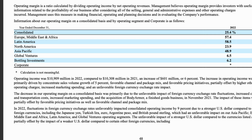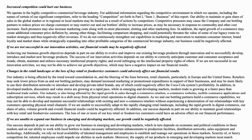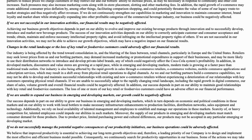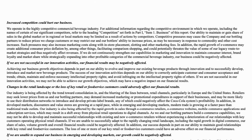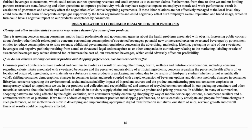When we look at the operating margins, however, North America is less than half as profitable as the other 3 geographic regions. Looking at the potential risks to our dividend payment, they make mention of a few. Aside from geopolitical risks, Coca-Cola mentions poor drinks innovation, loss of food service contracts such as with McDonald's and Subway, increased competition, the inability to grow in emerging markets, another pandemic, growing health-related concerns which could reduce the demand for some products, among many others listed in their 10K report.